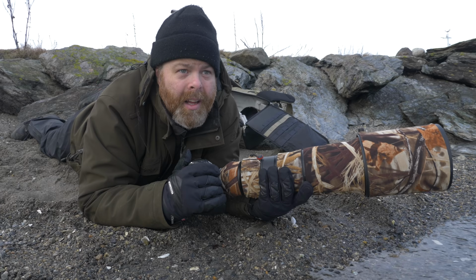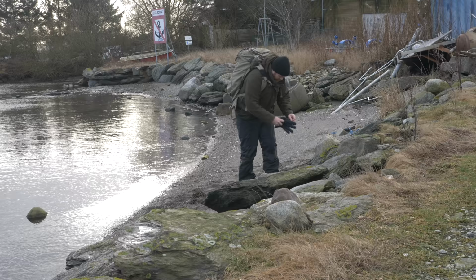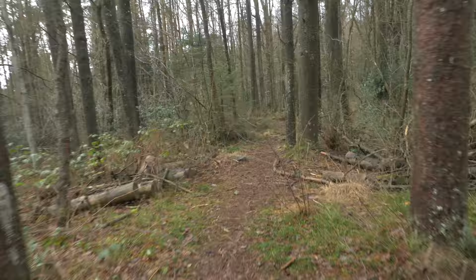They are too far away, so let's move on to the next location and see what we can find there. It was too much wind at the coast, so I had to go into the forest, so hopefully I can find something to photograph here. I'm in the forest where the red squirrels are, so I'm heading there first to see if there are any red squirrels. If not, I'm just going to patrol the forest and see whatever I can find to photograph.